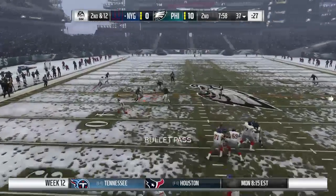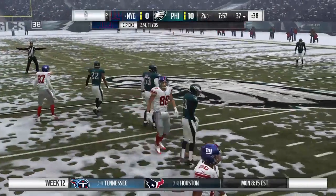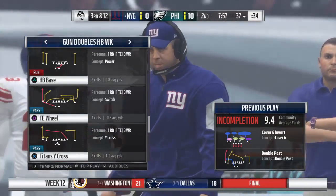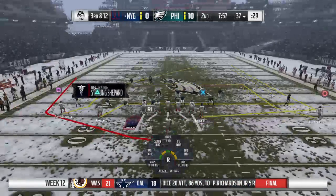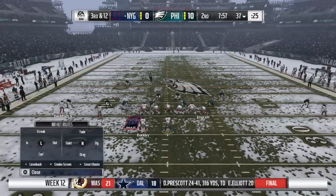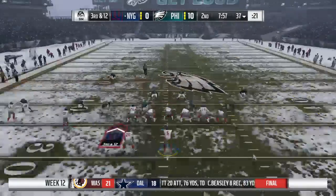From the shotgun, he'll look to throw. And his throw here's incomplete. They were trying to get it there to Sterling Shepard, and it'll bring up 3rd down. When you see passes knocked down by those guys I call the frustrated fullbacks, the linebackers, you know that in their zone coverage, they were able to drop, see the ball thrown, and react to it very quickly.